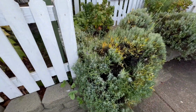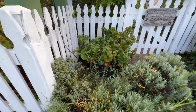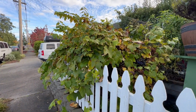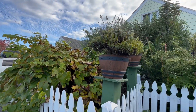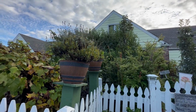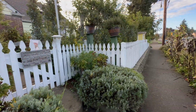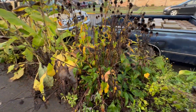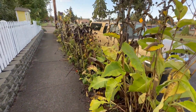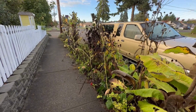Over here we have some lavenders. These are raspberries, thornless raspberries there, and more lavender. Over here is the back side of that grape. Got lavender up here in the pots. We've got some trees, some Collinor apple trees and things there. Like I said, all of this stuff is just done for the season, but trying to go through to kind of redo what we have here and kind of think about what we're going to do next year.